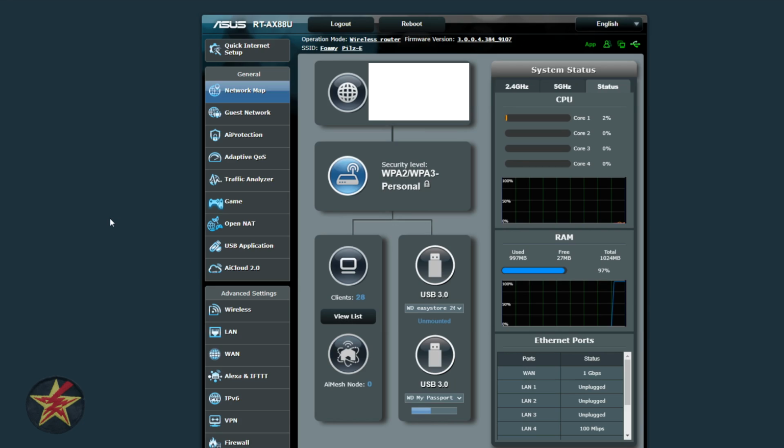All right, this is what we see when we first log into the Asus AX88U user interface. It's very similar to a lot of the other user interfaces for Asus Wi-Fi routers, so if you've seen one, you've seen it all. However, this one has some special gaming features which we'll cover, but we're going to talk about the general specifications of this for those who this might be their first Asus Wi-Fi router. So, user interface, right here, this is the general network mapping area. It's going to give you some information about your connection.